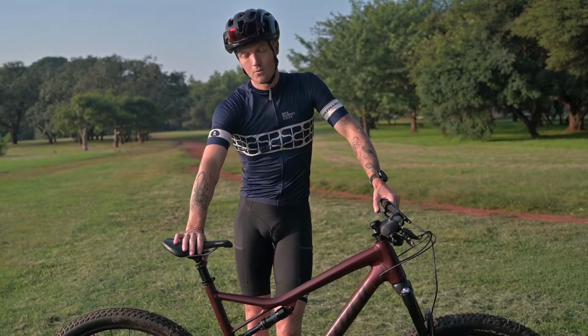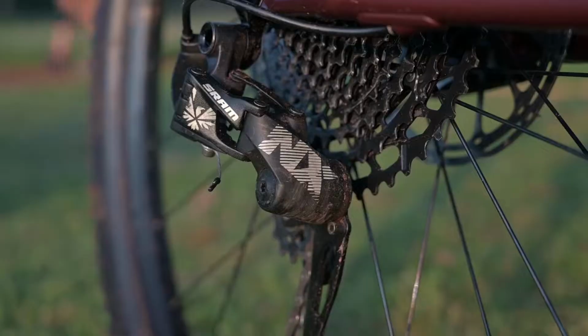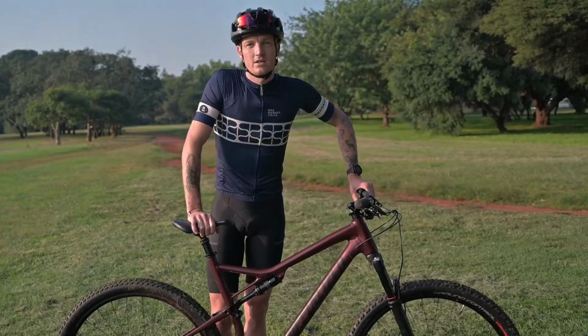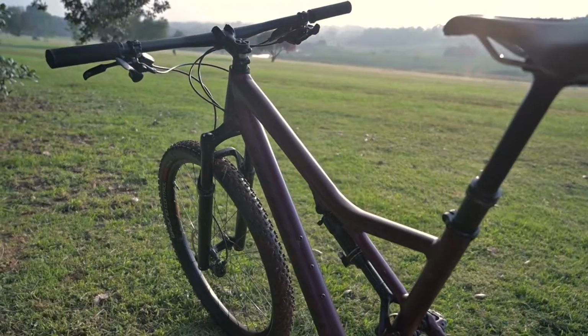And obviously, for the more technical stuff, we have an awesome cam standard with an awesome dropper post. Featuring the iconic TRAM NX groupset, this is a great, great value for money bike. It is an alloy frame, super light, super capable.